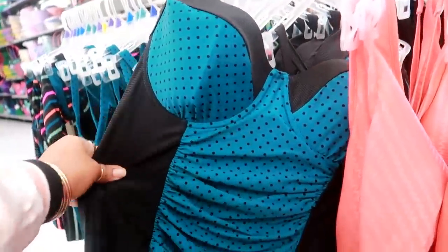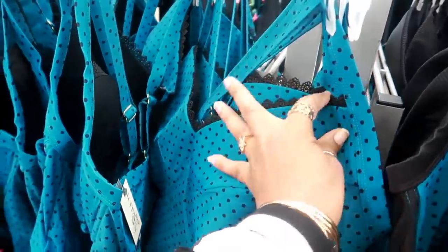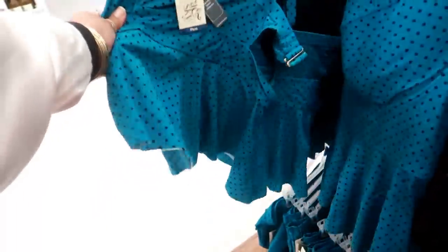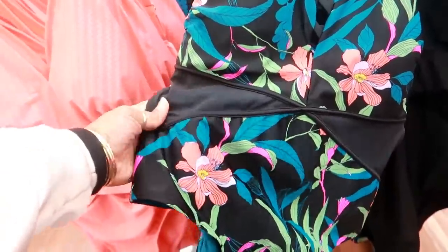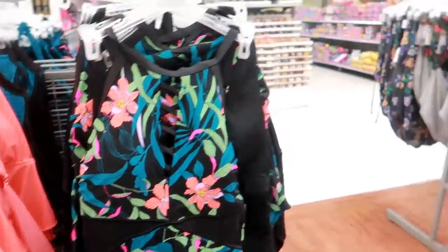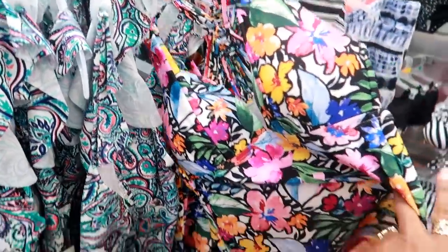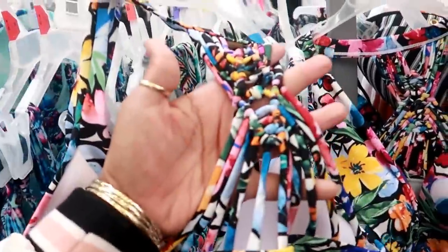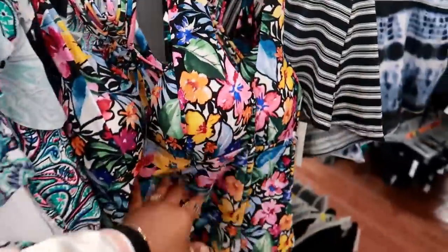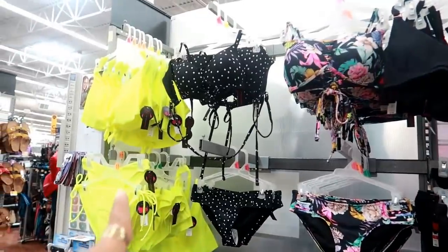Oh, look at that one with the polka dots. With the ruched stomach, that always helps. Or you can get this one in just all polka dots with the lace around the bra or the chest area. And it has a little skirt at the bottom. This one is also pretty. I would do this one. I like that. And most of these I'm seeing go up to a 5X. There's even a cheetah print over there. And then this is by Tahiti for $16.88. I like the print on that. And the back looks like that. And they do have lots of two pieces in all different colors, even neon colors.